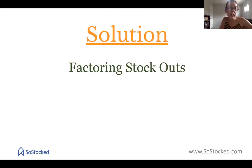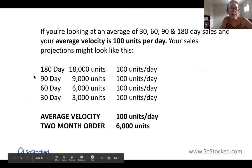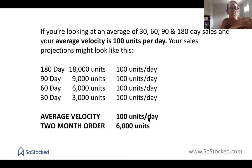So you're not ordering enough. The solution to that problem is something that we call factoring stockouts. Factoring stockouts looks kind of like this. Say you've got a product that moves an average of 100 units per day, right? And you're maybe looking at your sales on an average of 30, 60, 90, and 180 days, and you're averaging all of these data points out. So the average velocity would be 100 units per day, and a 2-month order would be 6,000 units total.